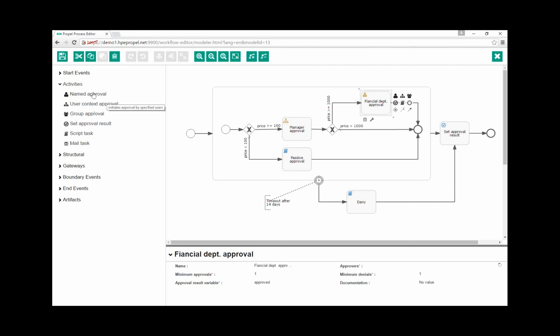There's a palette of capabilities that we bring here. The named approval and user context approval are the capabilities we had in previous versions. We bring them into the context of the business process editor. Group approval is added here as well. But there's also a script task, which allows you to drop in some JavaScript and use it that way. Obviously, there are a lot of structural elements, which allow us to do sub-processes. So it's possible to build, through this user interface, some very complex business process approvals if that's what your business requires.